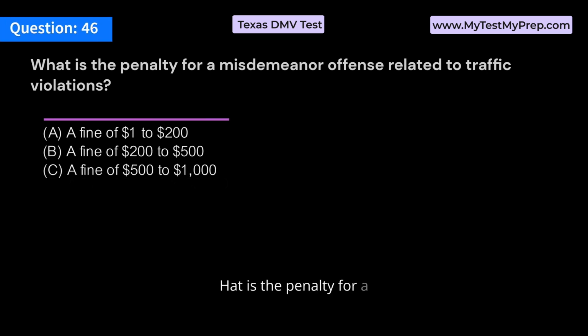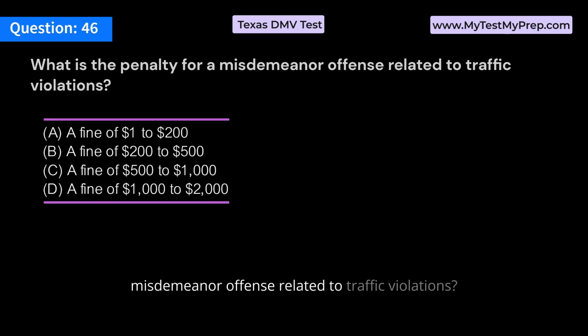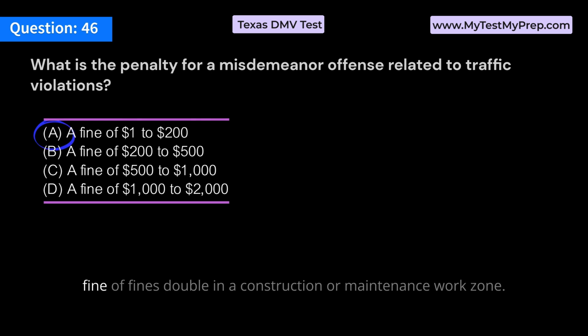What is the penalty for a misdemeanor offense related to traffic violations? A. A fine of $1 to $200. B. A fine of $200 to $500. C. A fine of $500 to $1,000. D. A fine of $1,000 to $2,000. Answer, A. A fine of $1 to $200.